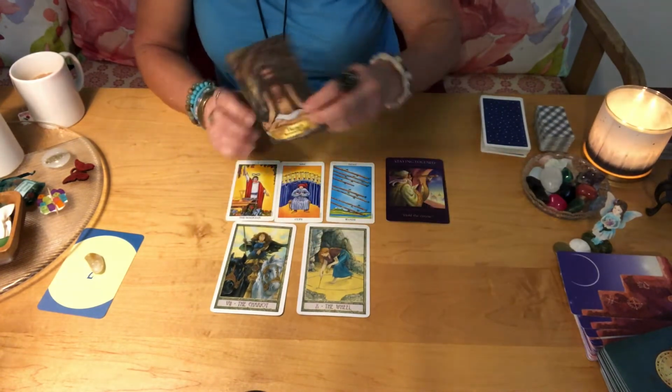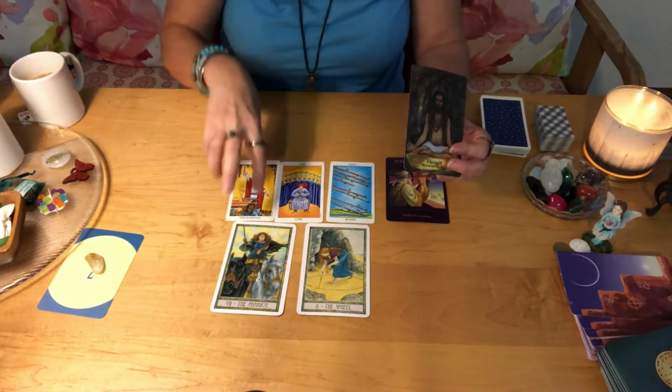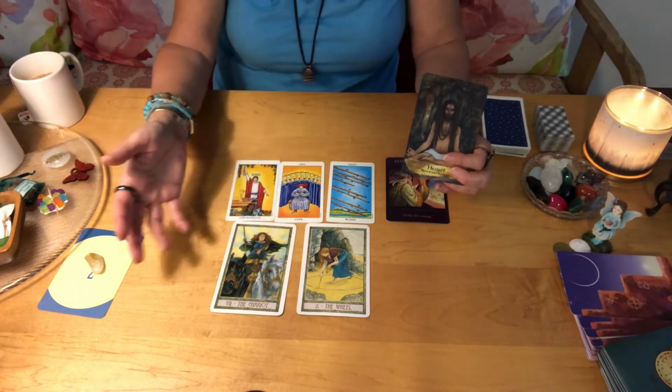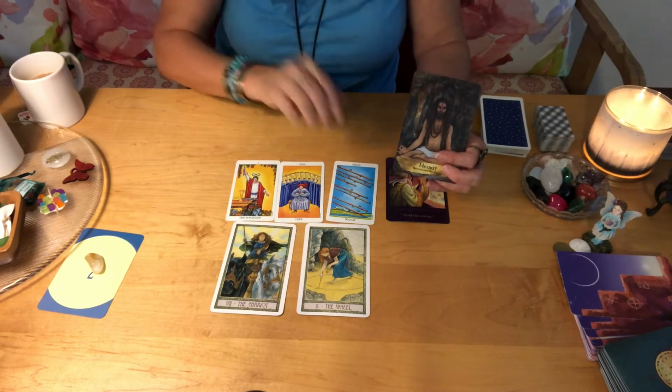But there is a little bit of a message here of every once in a while. This is a lot of energy. This is a lot of action. This is a lot of, again, willpower, determination, strength, do, action.